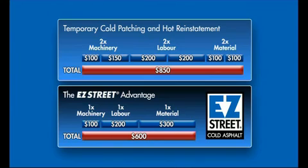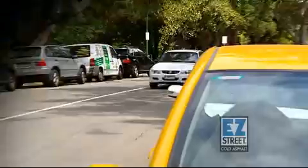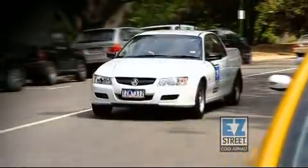Often the same patch can be repaired 3 or 4 times, spiralling the cost of the pothole repair out of control. With EZ Street, potholes are repaired first time, every time, dramatically reducing the cost per pothole repaired. Now importantly, while the crew using standard cold asphalt are back patching the same pothole again, the EZ Street crew have moved on to a new trouble area, dramatically increasing the total output of their operation.